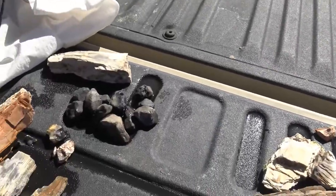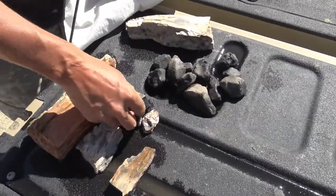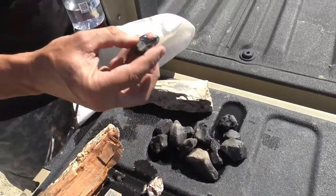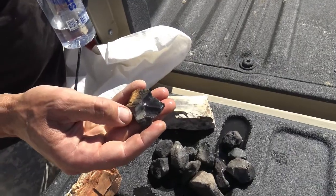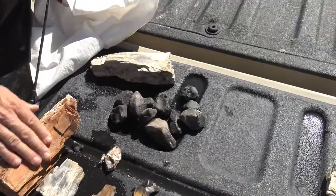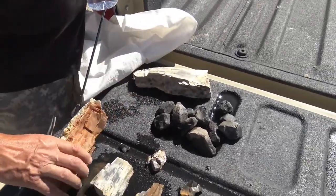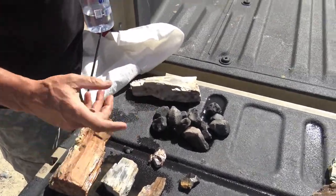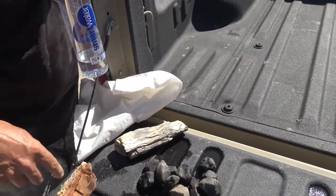And we got Demo's stuff here. Demo found some good stuff, not as much. I think this one has the thumbprint in it. I don't know if it picks up on the camera. See that white area? Kind of looks like a fingerprint. Yeah, it does. And just warped wood. It's just spent too much time in the wind. Obviously, I didn't spend enough time around you guys. I was gonna say there's another reason it's warped, but I ain't gonna go there.